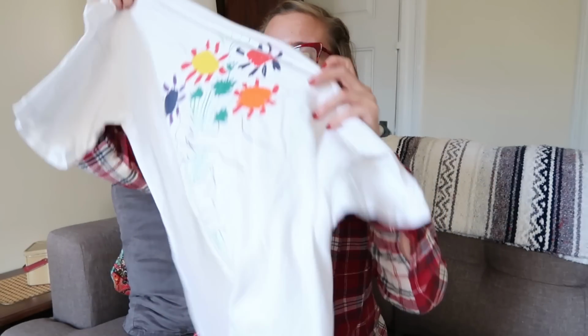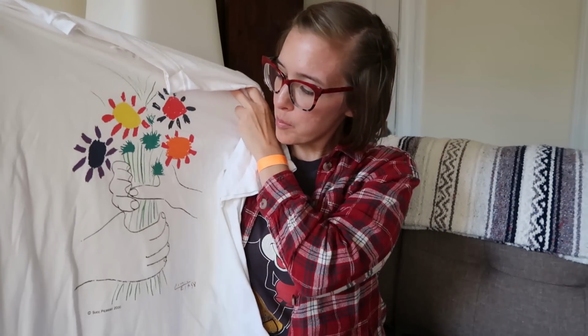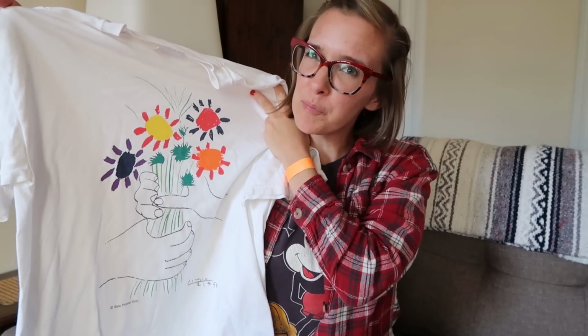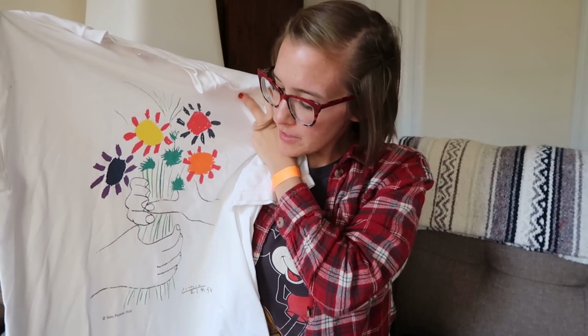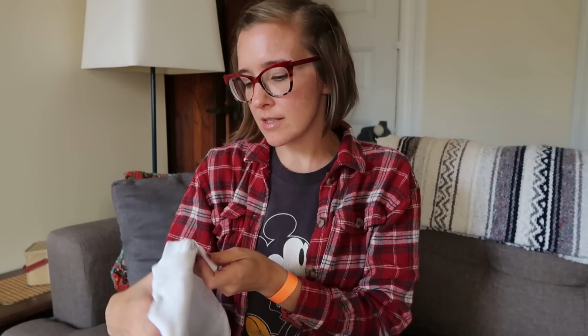Now, the Star Wars shirt, I thought that was going to be my huge win, and I actually think another shirt is going to be the huge win, and that is this guy. It is the Pablo Picasso Flowers of Piece. I believe it's of piece or 4-piece, the flower shirt. This is from the year 2000, and online there are a few listed at least for $100 or more. It varies based on condition and sizing.